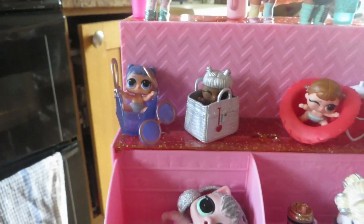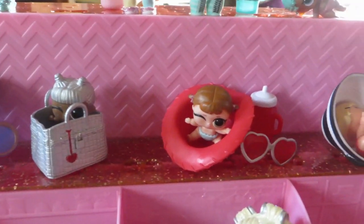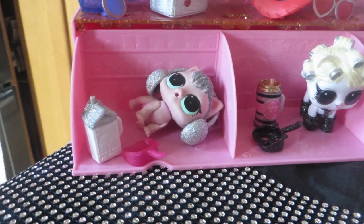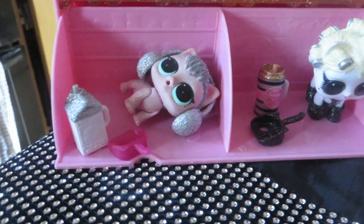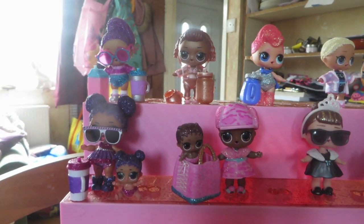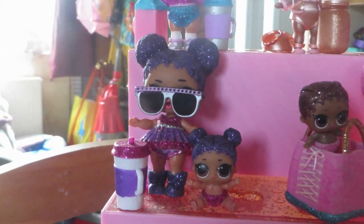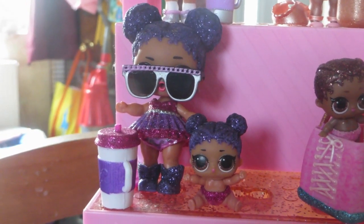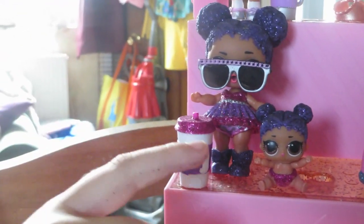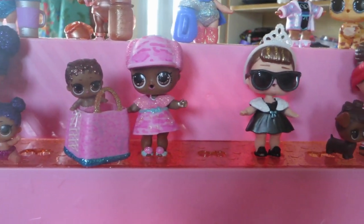I also got a collection of little sisters. Let's have a little look at them. And you can also get some animals. So if you get the little sister, the big sister and the pet, you've collected the whole family. And I have started to collect some too myself. Over here I got Purple Queen and Little Purple Queen, and I also got a couple of others right over there.